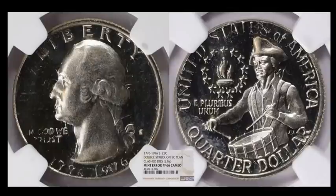Any error on a proof coin, regardless if it's a Bicentennial coin, is going to be highly coveted. This one right here is a Proof 66 Cameo. So even through all that mess, it does have a little bit of cameo frost on there, kind of like the additional icing on the cake, no pun intended. But this one right here sold for $1,575, which is a really nice solid sale.